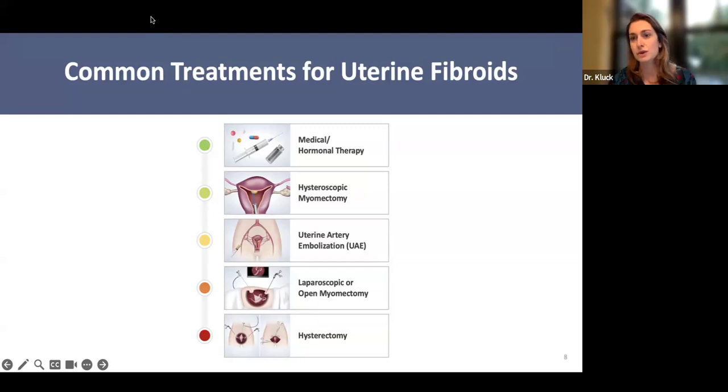But if fibroids are really large, or there's a large number of fibroids that need to be removed, then that usually has to be done through what we call an open incision. So usually like a C-section incision, but sometimes an up and down incision on the abdomen. And that is closer to about a 4 to 6 week recovery.